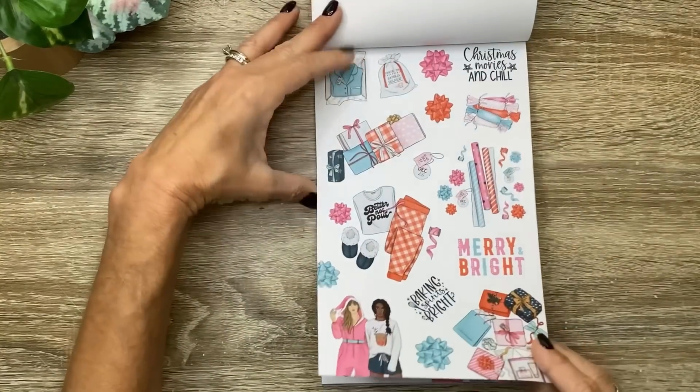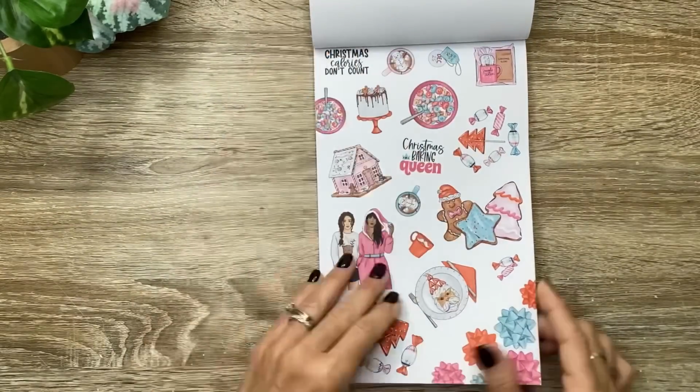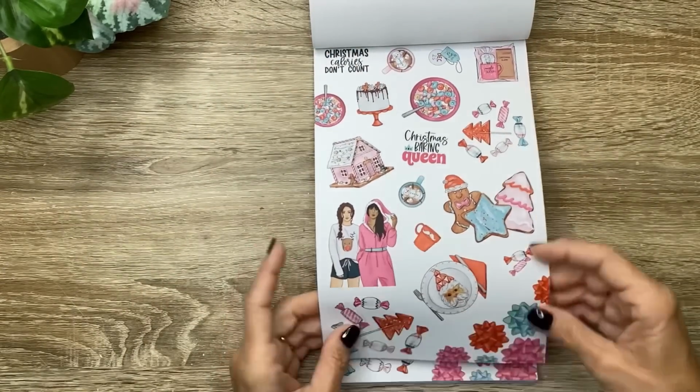So we're gonna have two of those on paper. And then these two go with that set with more of the bows. Look at this.